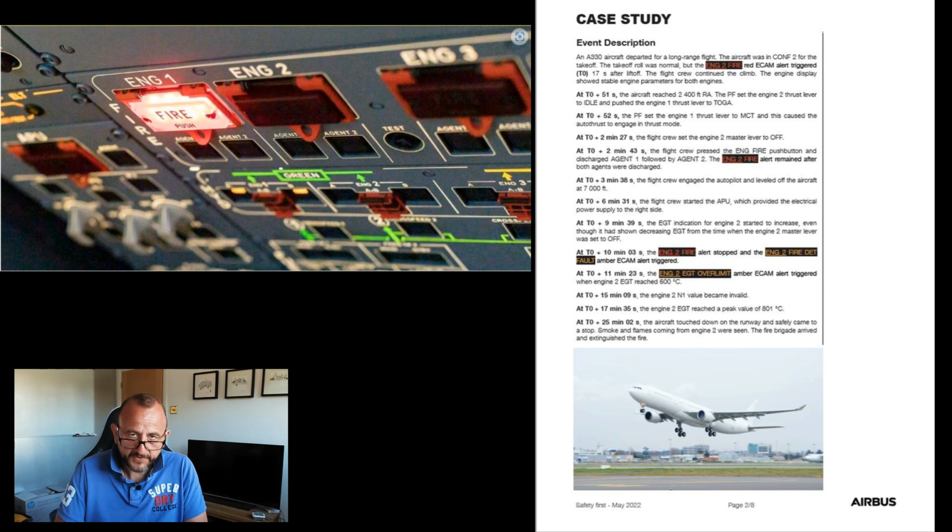At takeoff plus 51 seconds, the aircraft reached 2,400 feet radio altitude. The pilot flying set engine 2 thrust lever to idle and pushed the engine 1 thrust lever to TOGA. So that's 51 seconds before the thrust lever came to idle. 52 seconds, so a second later after going to TOGA, the pilot flying sets engine number 1 thrust lever to MCT, and this caused the autothrust to engage in thrust mode, which would be thrust MCT. So that was at 52 seconds after.